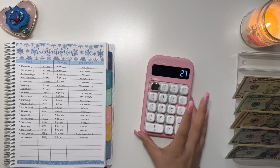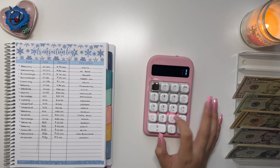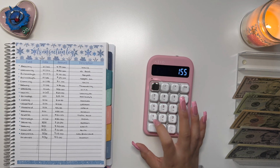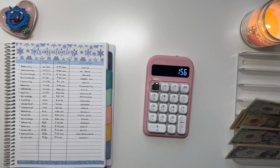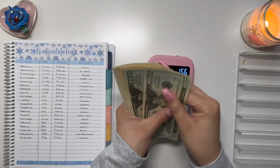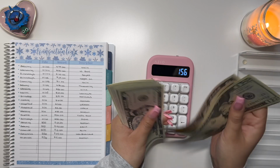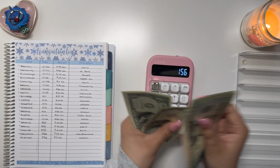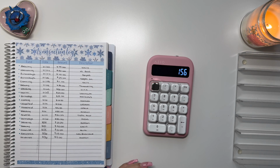So let's see how much we unstuff. So it's 27, 90, 13, 25, and only 1. So that is 156. Let's see if that is what we have here. 20, 40, 50, 60, 70, 80, 90, 100, 10, 20, 25, 30, 35, 40, 45, 50, 1, 2, 3, 4, 5, 6. Perfect. So 156 going back to the bank.